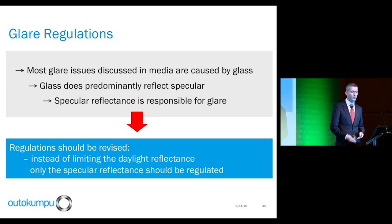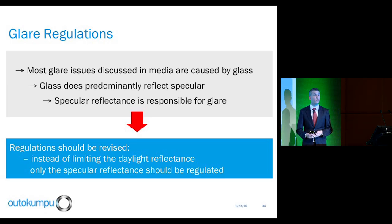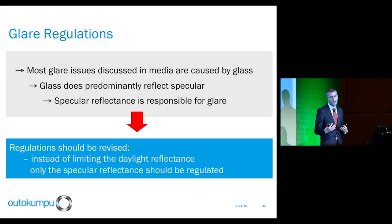And glass does predominantly reflect specular. And so that's actually the thing. The specular reflection is responsible for these glare issues. And that's why we really say that those regulations in Singapore should be revised. And instead of limiting this daylight reflections, only the specular reflections should be regulated.